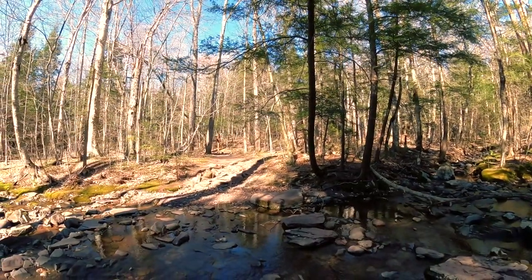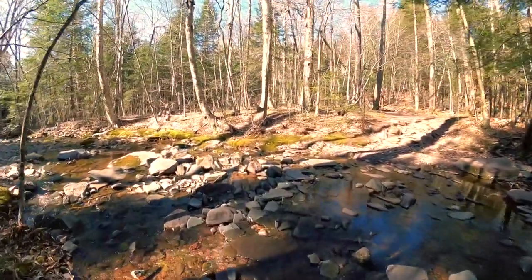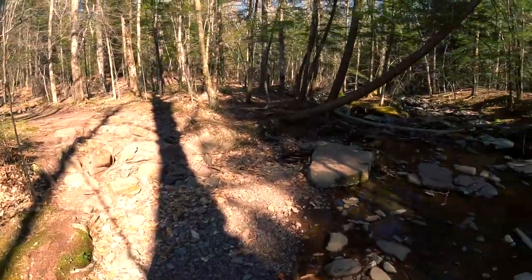So if it's raining or bad weather, you need to look at this thing before you make this loop. Because if you come back down, this thing's raging, you might not be able to get back across it. Not a problem during summer. Definitely a problem during the spring with runoff.